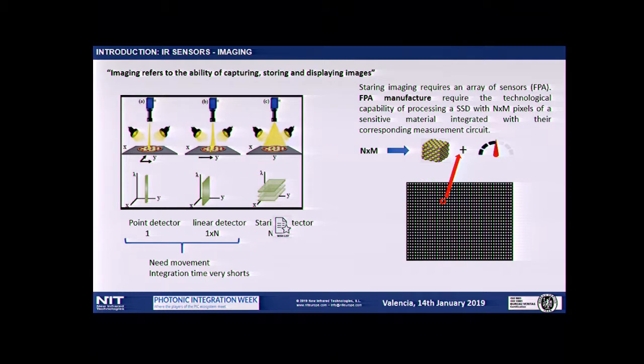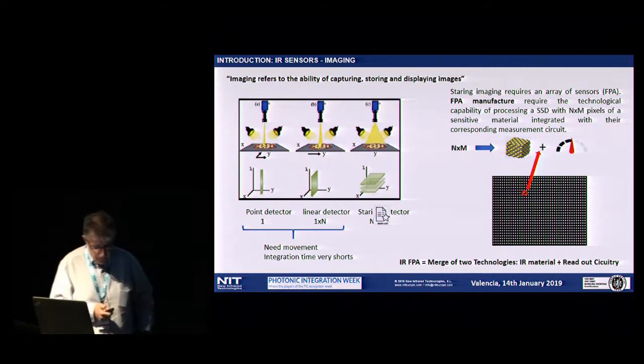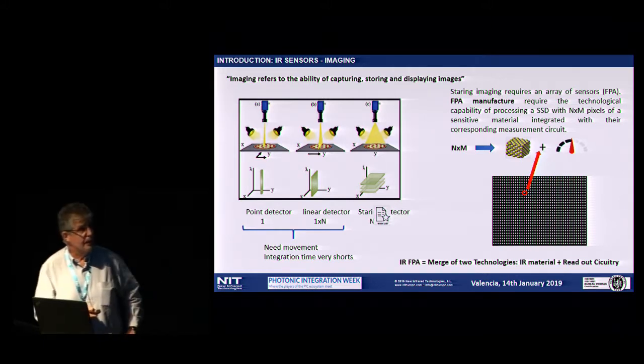Staring imaging requires technology. This requires an array of sensors that we call a focal plane array, and focal plane array manufacturing requires the technological capability of processing a solid-state device with M by M pixels in a sensitive material, integrated all in the same piece. This is a real technological challenge. You have to process this one and this one in the same piece. It means that an infrared focal plane array requires the merge of two technologies: the infrared material technology and the readout circuitry technology.